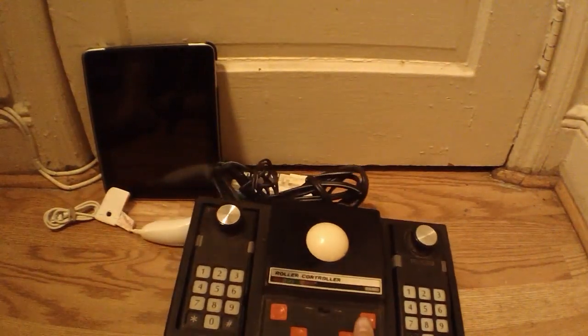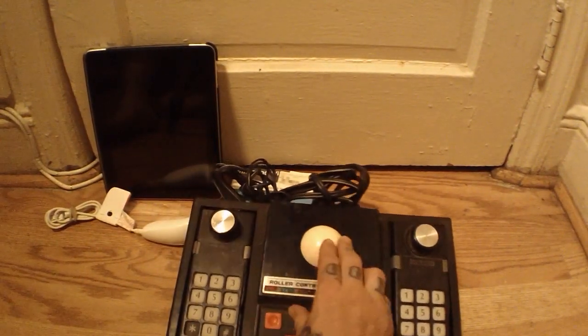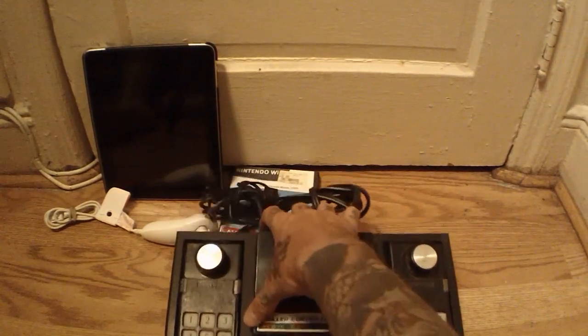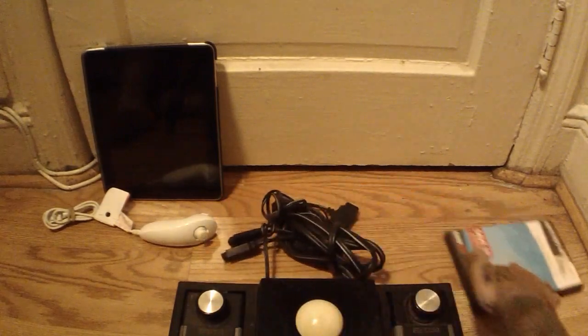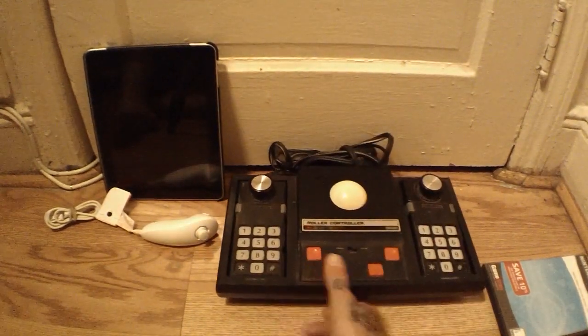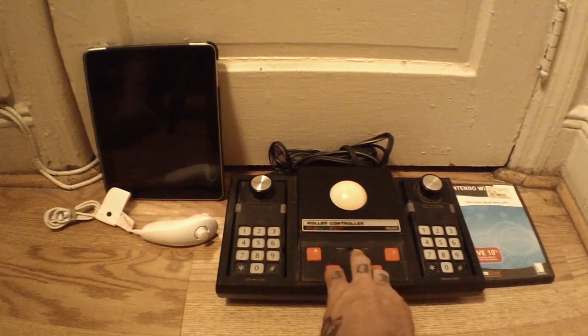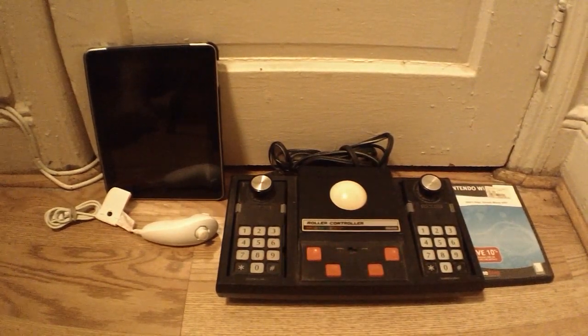The one thing, though, about this is it goes left and right, but the up and down doesn't work. He knows the problem with this, so he could actually fix it, because he's very good with fixing these type of things. So, yeah, that right there, $15. The buttons do work. I did test both the controllers. It works fine.